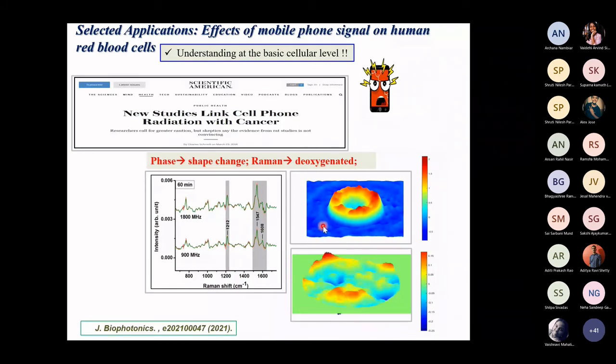One of the applications: nowadays all of us use mobile phones. There was a paper in Scientific American which shows that new studies link cell phone radiation with cancer. There are several myths, conjectures and opinions about the use of cell phones. Many people think it can cause cancer, but nobody knows the correct answer, because all the conjectures are just myths. So we did this study. We took RBCs and used two cell phones, one of BSNL and another of Airtel.